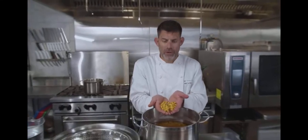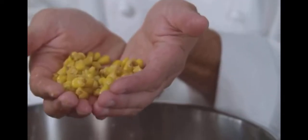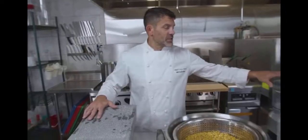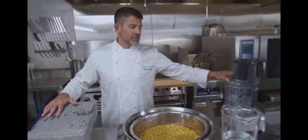This is nixtamal. This is simmered in an alkaline solution for 20 minutes. Heat was turned off and it was covered overnight. This is the absolute best tool to grind the nixtamal into masa. You can use something like a food processor or a blender to do the same thing, but the final result isn't exactly the same.